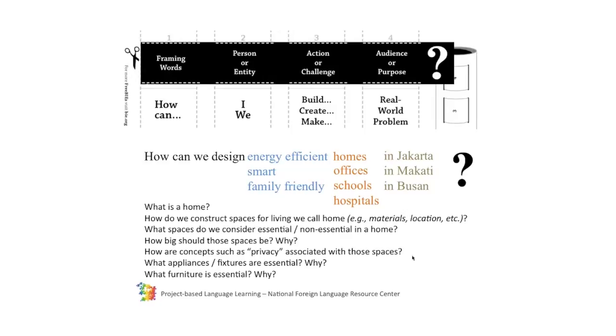There could be spaces that should be bigger than others for certain reasons that we don't know or that we have to figure out. And then things associated that go deeper into the ideal culture, such as how those spaces are related to notions of, for example, privacy. So there's also other things like appliances and furniture that could be an excellent grounds for discussion, especially if you think of a project like this in terms of a telecollaborative exchange.